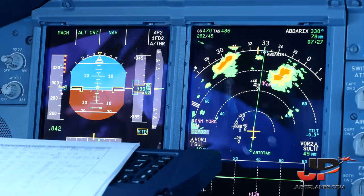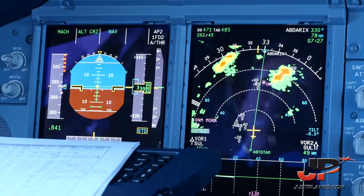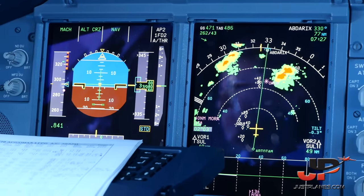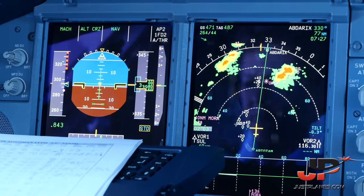Baghdad, Emirates 97, request. Qatari 5 Foxtrot November, clear direct to Ninva. Direct to Ninva, Qatari 5 Foxtrot November, thank you. Station call on standby, Qatari 3 Golf Charlie, clear direct Ninva.